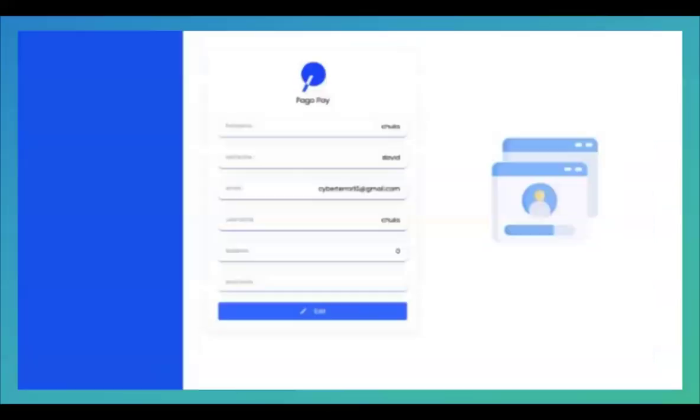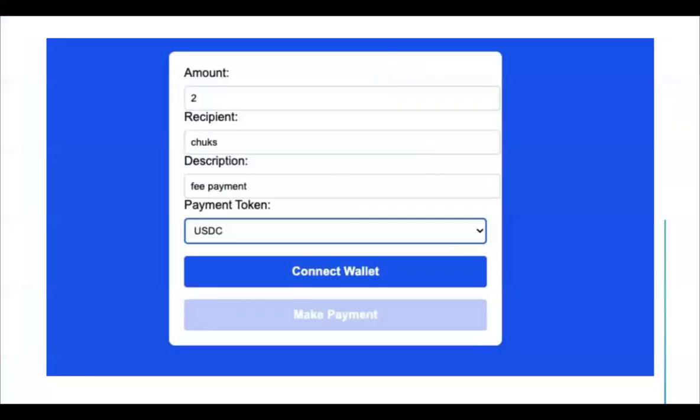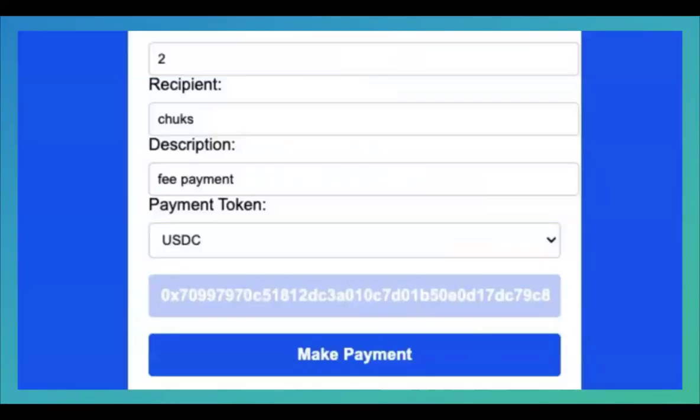Let's go over a few screens of what the solution looks like. I hop on the platform and I get to input my information, go through the normal know your customer process, input my email and everything. For the phase in which I would want to request a payment, all I need to do is input the amount I am requesting and input the description. I'd send this link to the sender who wants to pay me. And once the sender hits the link, it gets shown this, where they see the amount, see the recipient, see the description of the payment, and then they get to select the token in which they want to make this payment. We've connected this to a wallet whereby the sender hits connect wallet. And then after hitting connect wallet, the sender makes the payment.